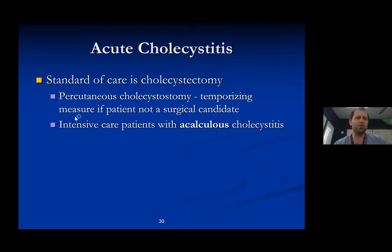Another fairly emergent procedure that we do is placement of cholecystostomy tubes for acute cholecystitis. Now, standard of care, obviously, is cholecystectomy in those patients who are surgical candidates, but certainly at our institution, we perform at least a few hundred percutaneous cholecystostomies a year, which is meant to be a temporizing measure until the gallbladder can be removed.